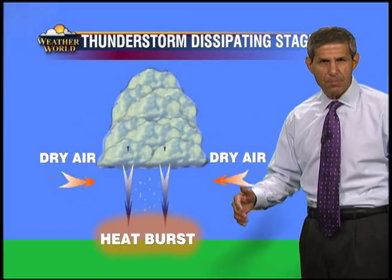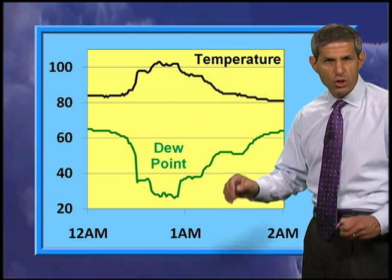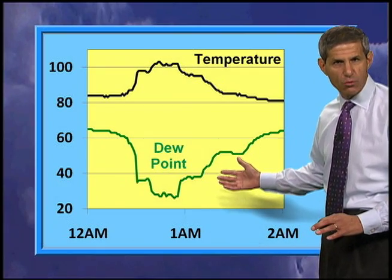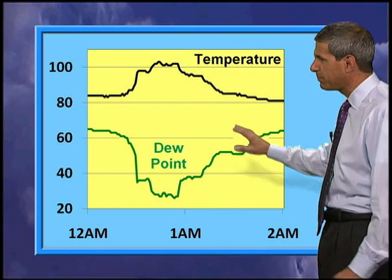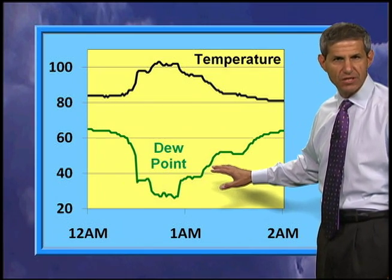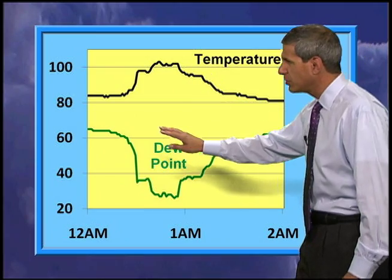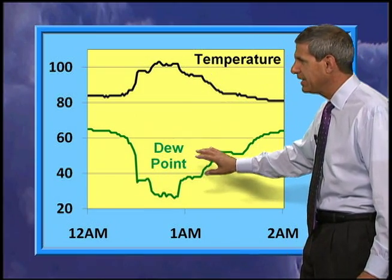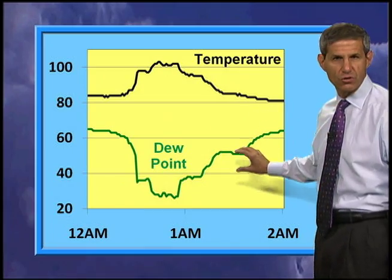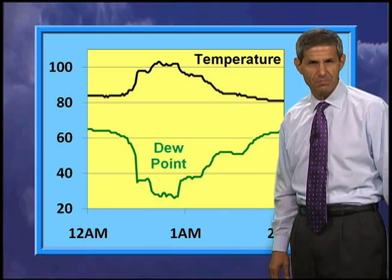Now, as the temperature abruptly goes up, you simultaneously get an abrupt drop in humidity as that dry air reaches the ground. Now, here's a close-up of the temperature and the dew point during the Wichita heat burst. As the temperature rose, notice that the dew point dropped suddenly. And as the heat burst dissipated, the temperature and the dew point both returned to near their previous values.